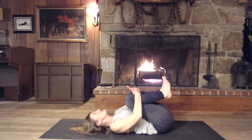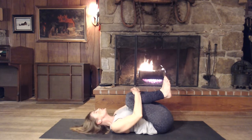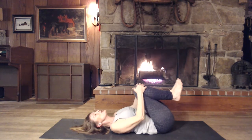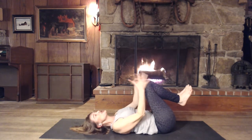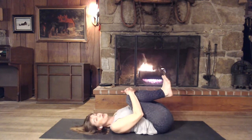It should feel good. It should feel great. If you're holding a static stretch, and the stretch intensifies or gets uncomfortable or you're grimacing or wincing, it's too much of a stretch and you're just going to release out a little bit. Stretches should always mellow the longer you hold them in time, okay?